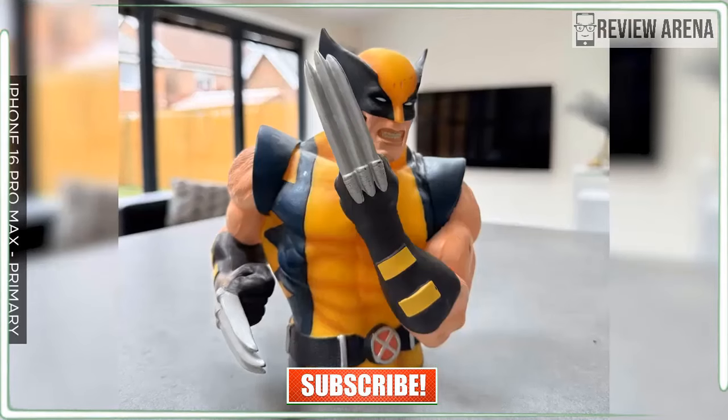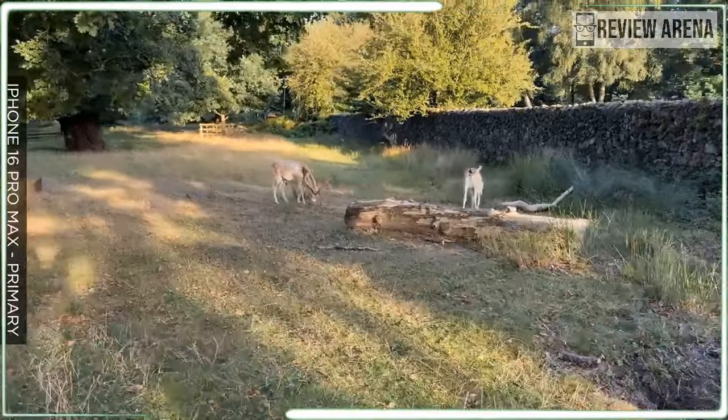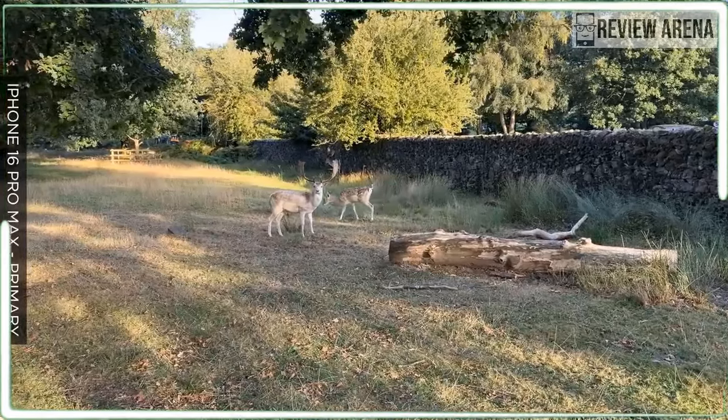How does the iPhone 16 Pro compare to the best camera phones? I shot a number of pictures using the iPhone 16 Pro alongside the Samsung Galaxy S24 Ultra and the Google Pixel 9 Pro XL to find out.